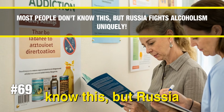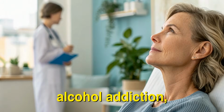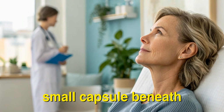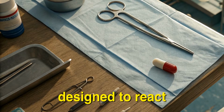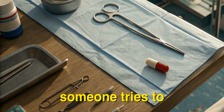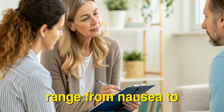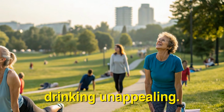Most people don't know this, but Russia fights alcoholism uniquely. In a bold move to combat alcohol addiction, Russia has embraced an unconventional treatment method that involves implanting a small capsule beneath the skin. This capsule is specially designed to react negatively when a person consumes alcohol. So if someone tries to drink even a little, they might experience severe side effects that can deter them from returning to alcohol. This could range from nausea to heightened anxiety, making the consequences of drinking unappealing.